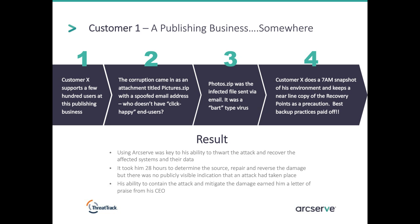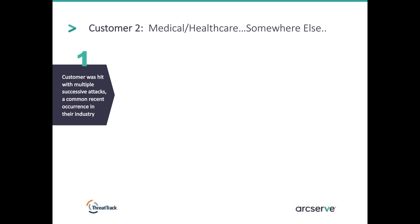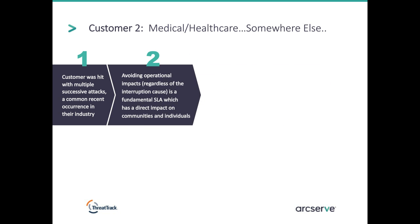Another example, again, is somewhere else. We will keep the details here private, but it's a medical, healthcare type of environment. As you know, they're primary targets. You've heard the news. You've even seen the clippings earlier in what Gary was presenting. So essentially, this customer was hit with multiple waves, multiple attacks, and unfortunately something that in this medical industry was certainly not a surprise. It happened to many others around the geography in question.